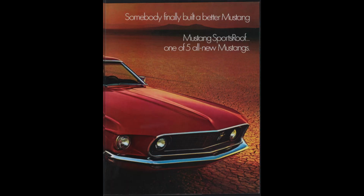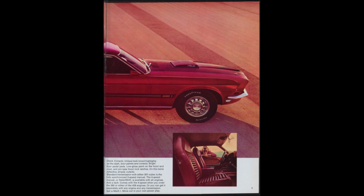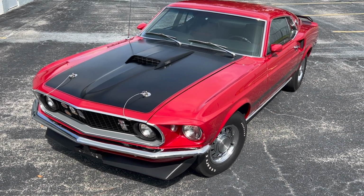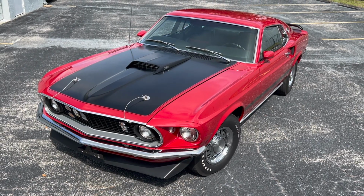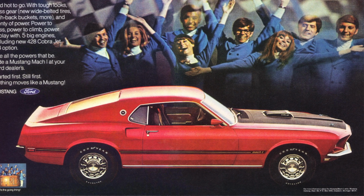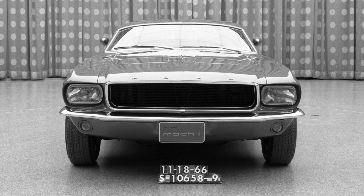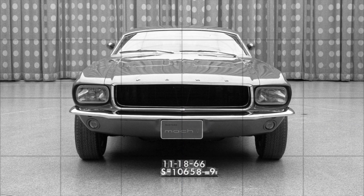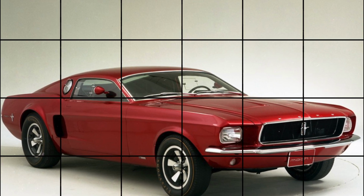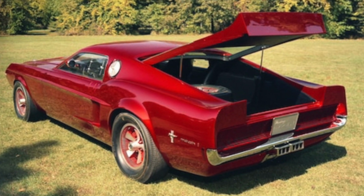"Drive the igniting, power-primed Mach 1. Life will never be the same." So said Ford in its '69 dealer brochure. The Mach 1 gave Ford its best image machine since the original Shelby GT350. Ford first used the Mach 1 name on a mid-60s concept Mustang. It was a pretty wild vehicle, one that looked like it was going 100 miles per hour sitting still.